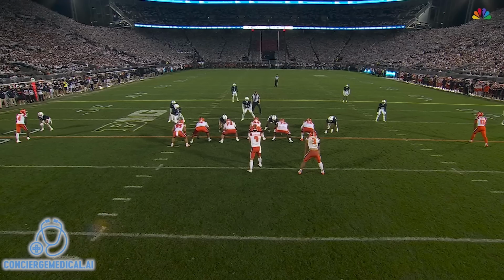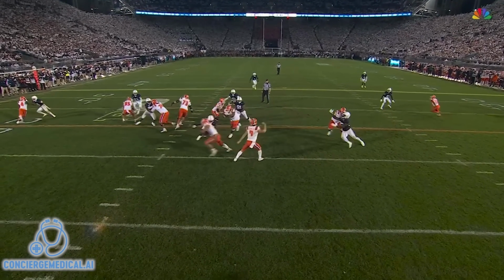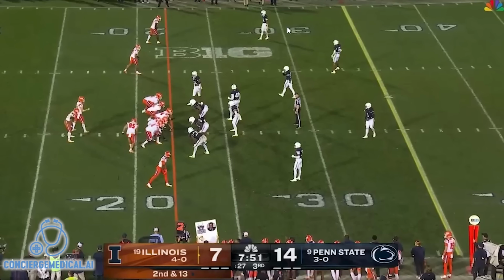I want to show you this. Look how he plays himself off. Watch the explosive first step. Watch how he gets through the line. But again, it gets them behind the chains. All right, so now it's second down and 13.